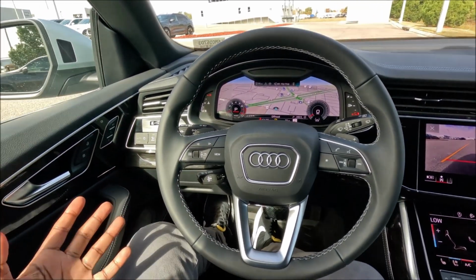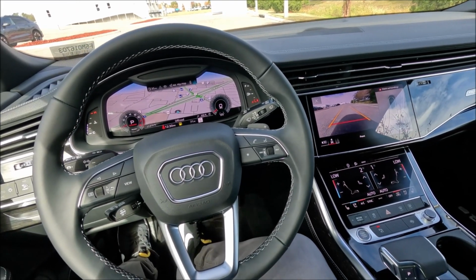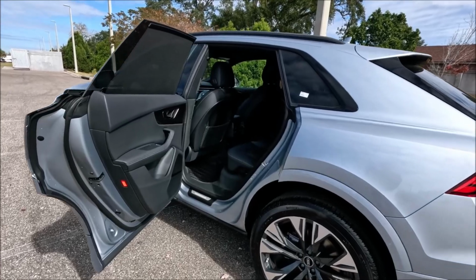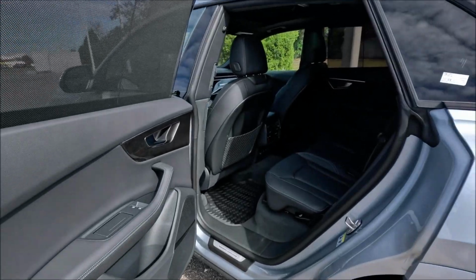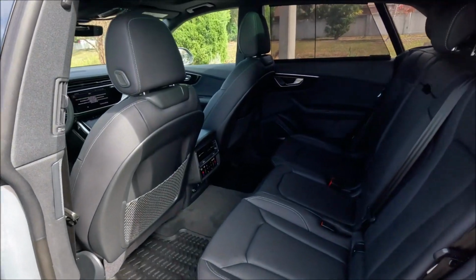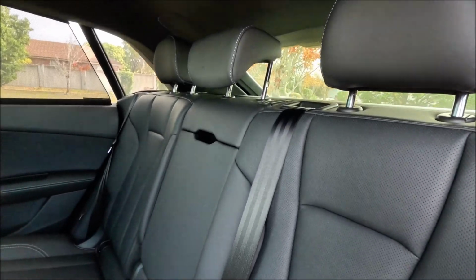I'm trying to think, but I mean, this is a loaded up spec, and you guys will see in the option breakdown, we thought of everything. Now in the rear of the Q8, we have 52 cubic feet of space, just 1 cubic foot lower than the front. So you guys will see that we're living good back here as well with the beautiful black interior and perforated seats, as you guys will see.